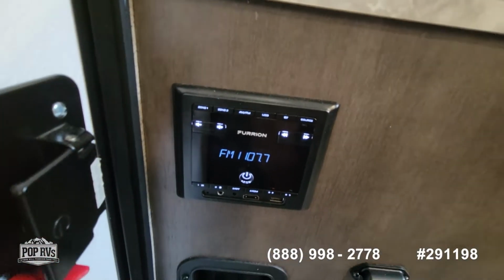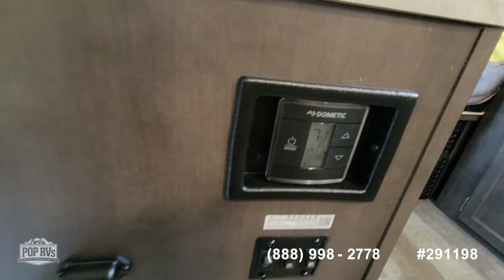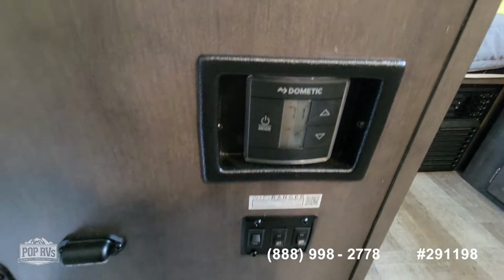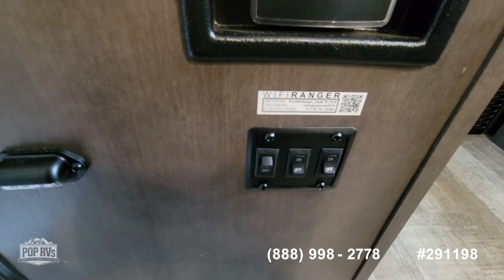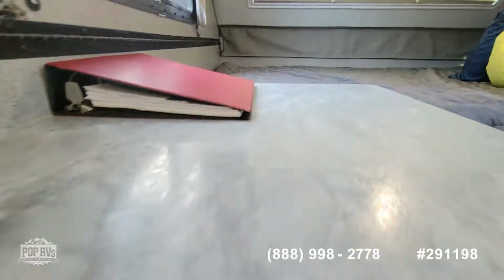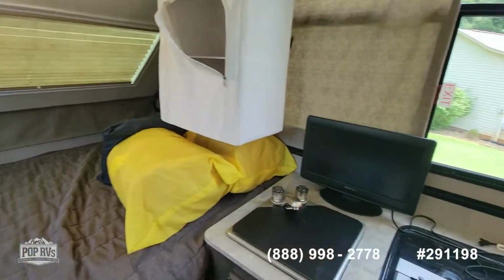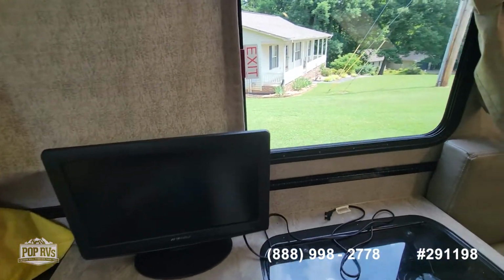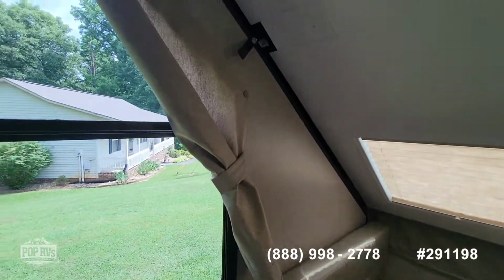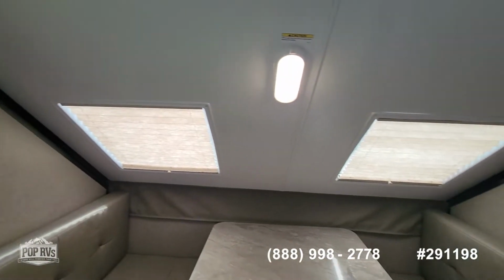Here's your stereo. It's Bluetooth. There's your air conditioner and heater thermostat. Here's your Wi-Fi controls. A lot of nice little features in this small package. Emergency exit window. These levers are what you use to drop the top down. We've got 4 of those.